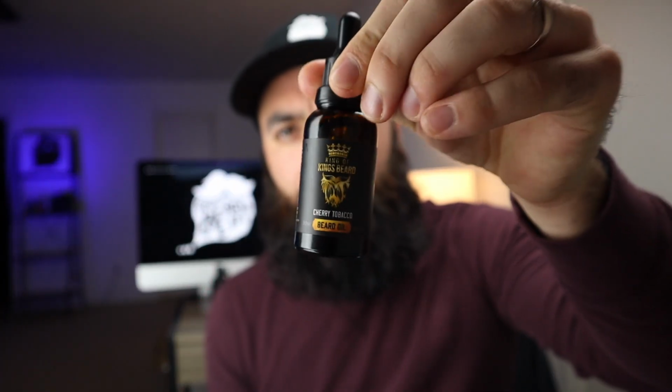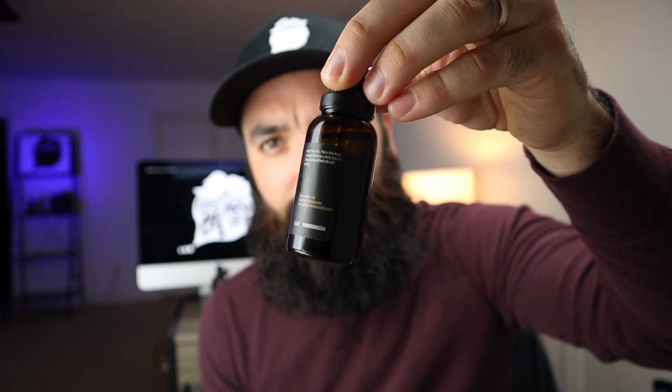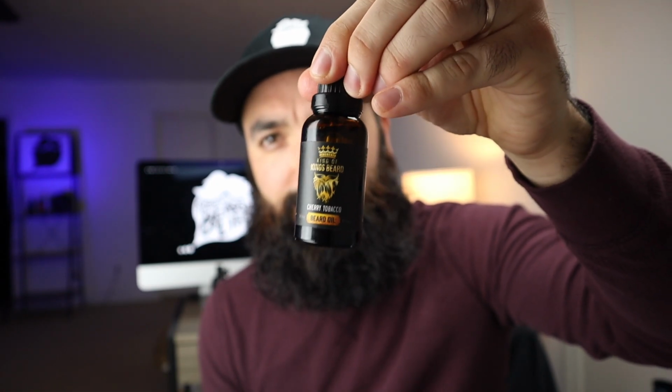Alright, so to start things off, this is what the bottle looks like. Pretty nice. It's got that sleek black look. I really do kind of like the look of this. This is their cherry tobacco scent, and right off the rip you get quite a bit of cherry with a little bit of tobacco. So it's a really nice scent if you actually like a cherry tobacco scent.